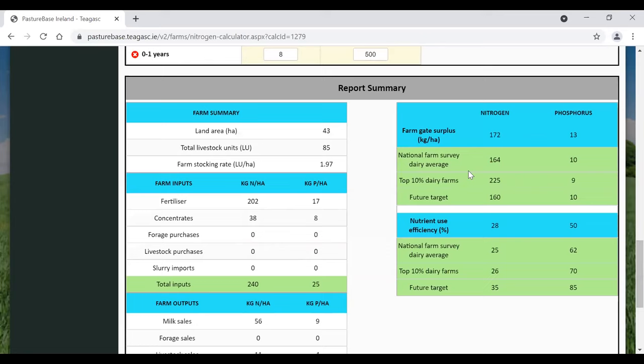of what the NUE is for David's farm. So if we just have a look at the right hand side of the screen here, we have the nitrogen use efficiency percentage. And David's is coming in there at 28. And look, when we compare David's percentage to the National Farm Survey, David is about 3% ahead of what's going on nationally.